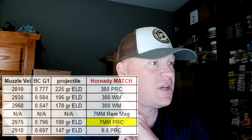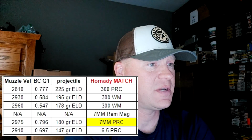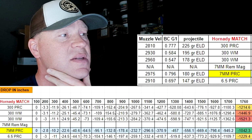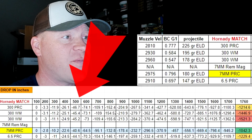So, first, let's talk about the match. That's the white box right here. And, yeah, they load 1 for the 300 PRC, 2 for the 300 Win Mag. They don't load it for the 7mm Rem Mag, and then they do the 7mm and the 6.5 PRCs. So, again, I'm going to run through this fast. Let's screenshot it or freeze the data. So, there I have the muzzle velocities, the G1 BCs, the bullet weights, and then 100-yard increments all the way out to a mile.